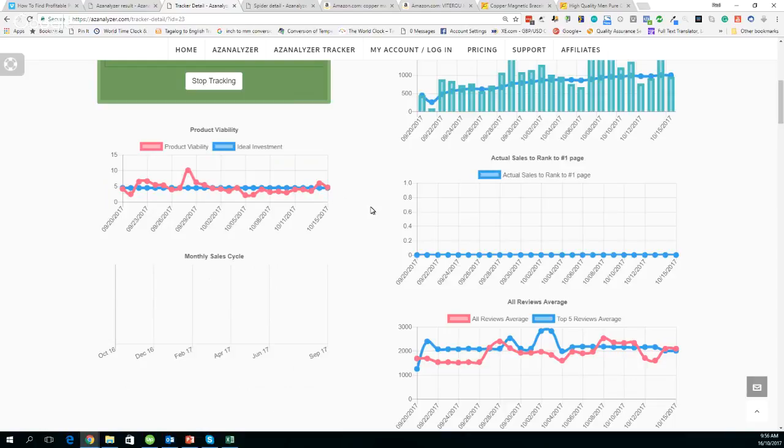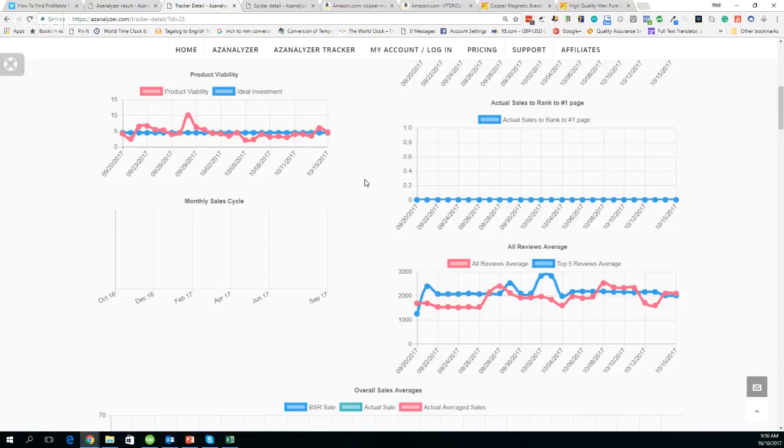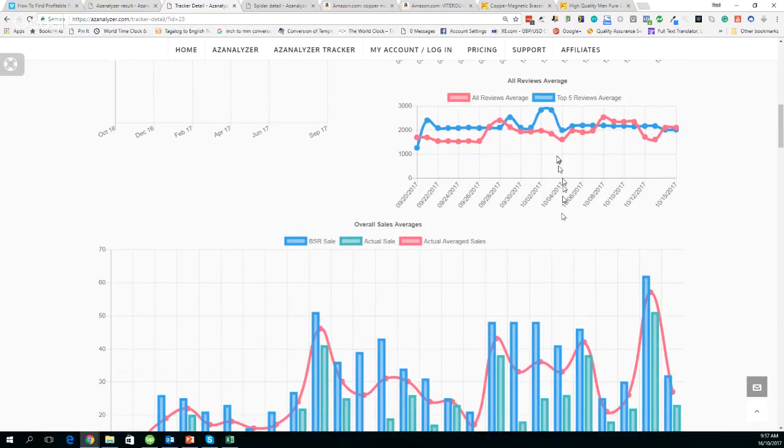Again, we know that we don't need to be ranking anything or selling anything to rank on this particular keyword. We own this particular keyword, and you can see that here is just on the 0. But it would actually tell you you need to be selling X amount in order to get there. Monthly sales, we're not actually seeing any results here, but over on the right hand side you can see the reviews, and again it's taken the average of the top 5 in the blue.